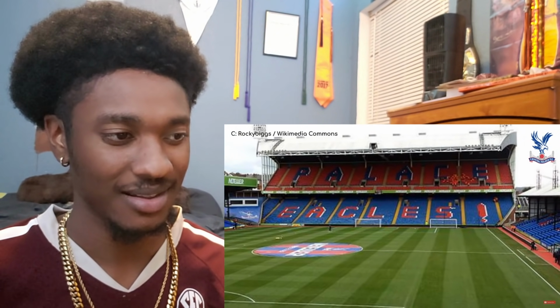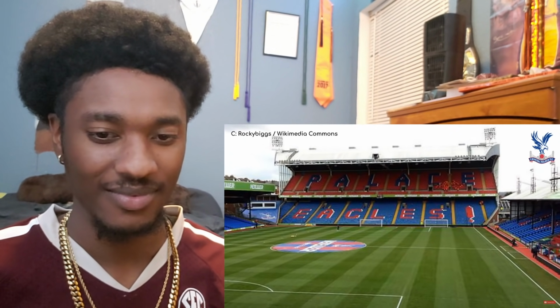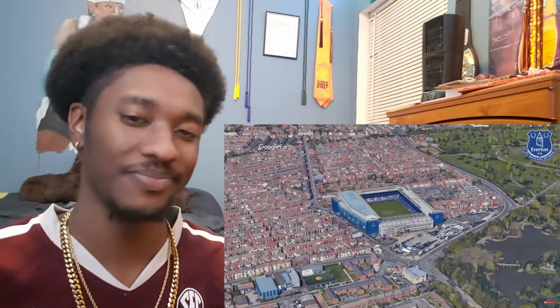I mean, two of the stands still have those obstructive support pillars holding up the roof. But I like that old-fashioned charm. Yeah, boy, I like that old school.